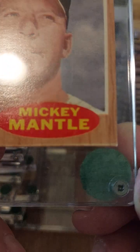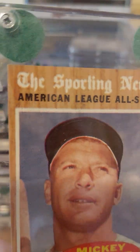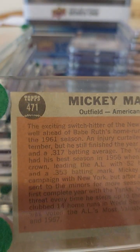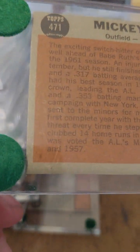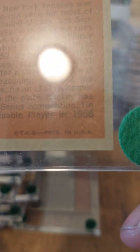It looks like that's part of the sheet. You can see that yellow line. That means it was the next part of the sheet. But the corners and centering on this one is just phenomenal. This might actually be the nicest Mickey in here. Oh, look at that. Oh, there's a number in the corner. Corners are beautiful. There you go.